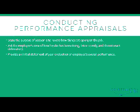Step 3. Provide a summary statement for the evaluation of the employee's overall performance. Stay general. Specifics will come later. For example, overall, John, you've been doing very well in a lot of areas, and I'm really pleased.